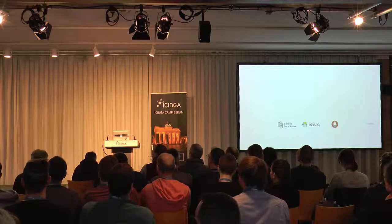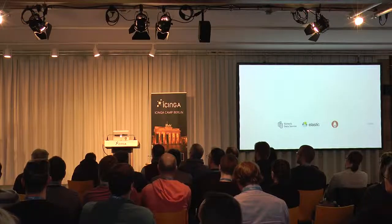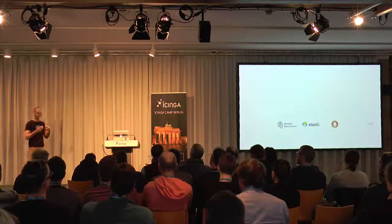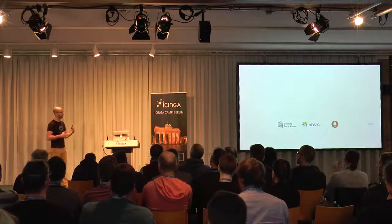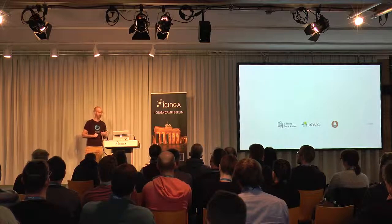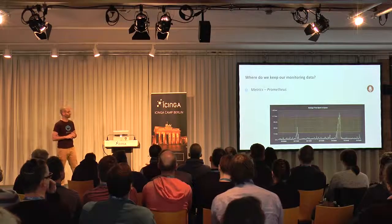We want to give our developers the power to decide which data is relevant to the stuff that they want to alert for. And if we let them instrument their code in a way that writes all of the data to a centralized data source, they can create queries on that data source and get the relevant alerts that they want. So I'll start talking about the different data sources that we are using.